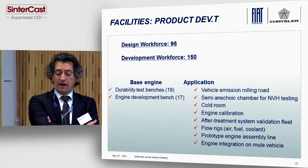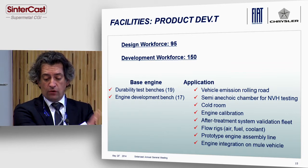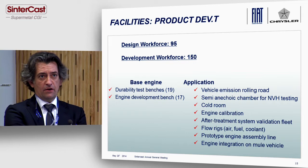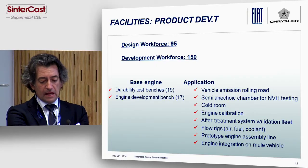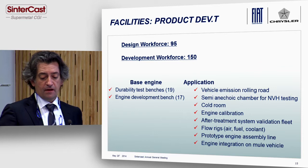The product development department is made of about 250 people, very, very skilled and very capable people. We have all kind of dynos to develop the engine, and our key is that we can virtually design the engine from a white piece of paper up to production in-house. We just need a little bit of outsourcing. Of course we outsource, and we work a lot with the suppliers, but our key is that we know how to make an engine, and it's not very easy these days.